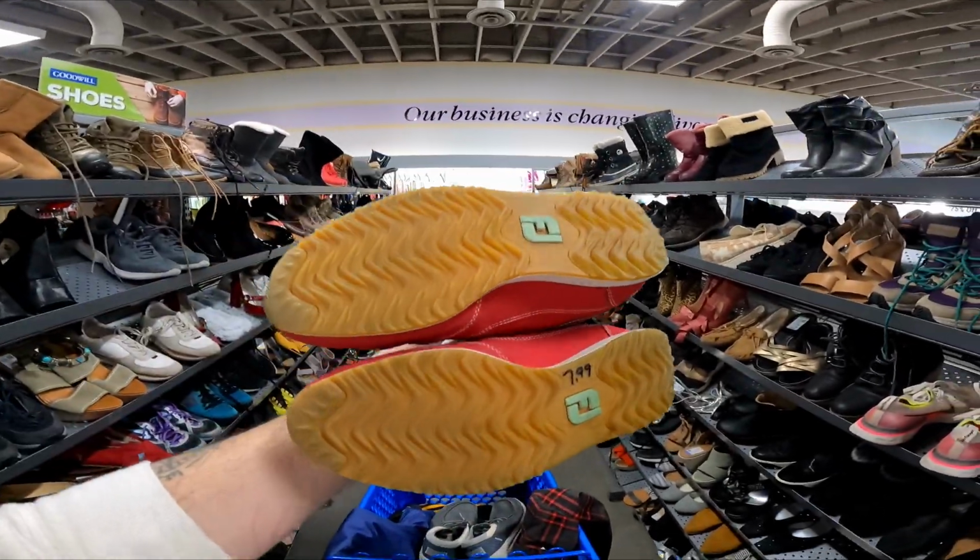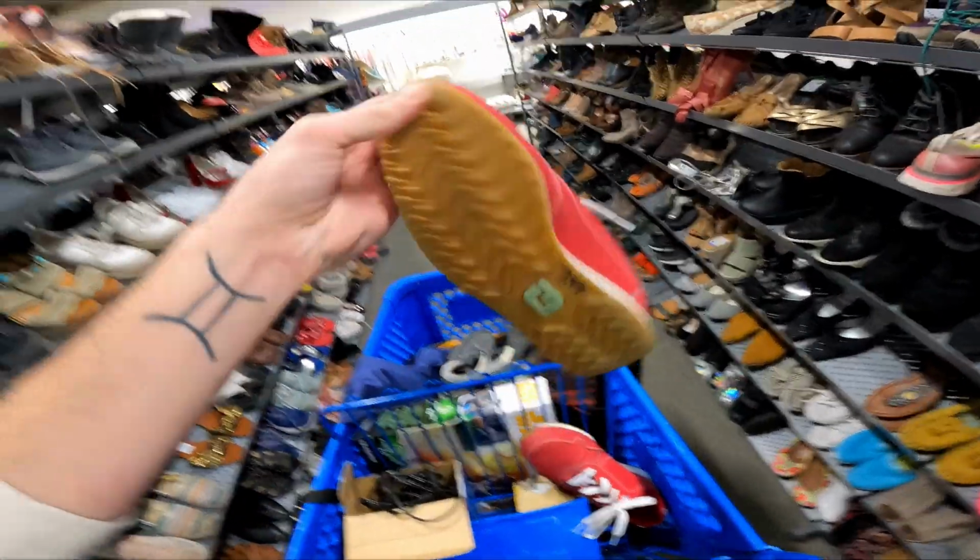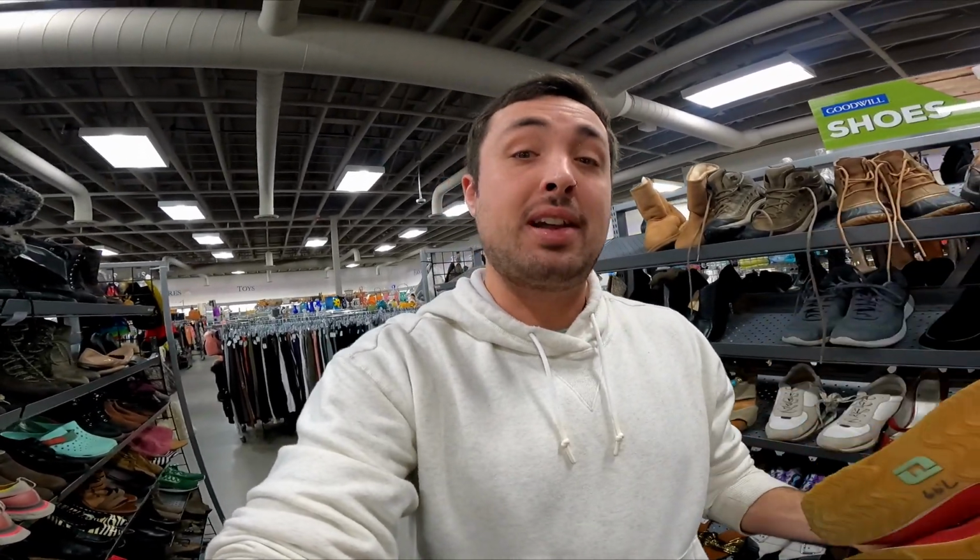All right, so I'm coming back to the golf shoes just because I wanna show you guys something. If you look at the bottom here, there's not the usual spikes that golf shoes have. So these would be considered obviously spikeless, and people like spikeless. I dropped it. But if you're buying a pair of shoes like this to list, when you list them, make sure you put spikeless in the listing. It'll get more views.